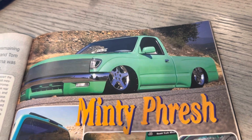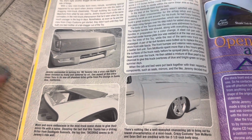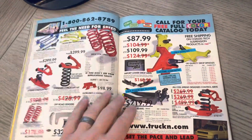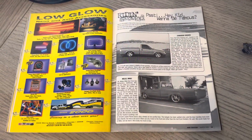And there's a Tacoma. These things were starting to really become hot. We saw, obviously, in the construction zone with Eric Cryans. But pretty awesome. Check out that grill. That grill reminds me of what was on Heather and Joey's. I said Heather and Joey's. Well, Heather's Tacoma. Really, really clean truck. But, yep. It's crazy, man.